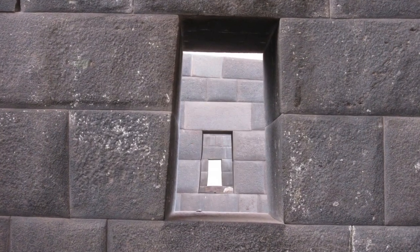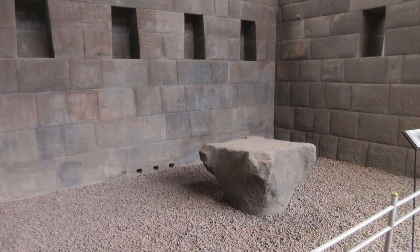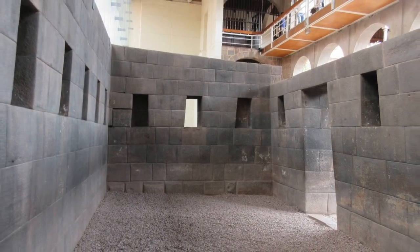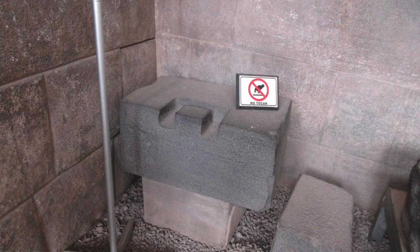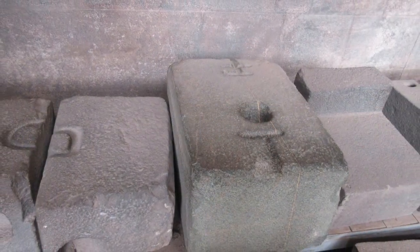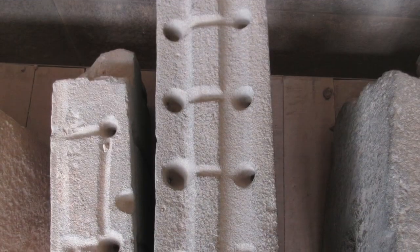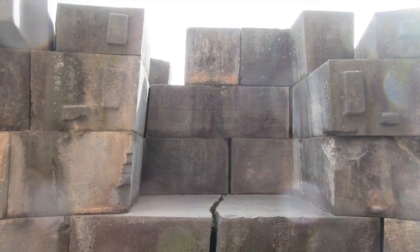These photos were taken inside the temple of the Coricancha, which is in the Santo Domingo Spanish church. The craftsmanship is amazing. Here you see detailed cuts into stones, and they used clamps to hold stones together. The only other place you see these types of clamps is ancient Egypt, and also over at Pumapunku, Tiwanaku. And it's a very beautiful structure.